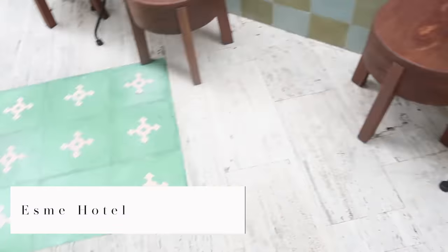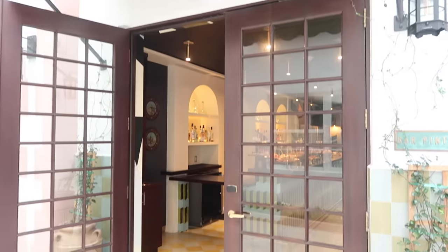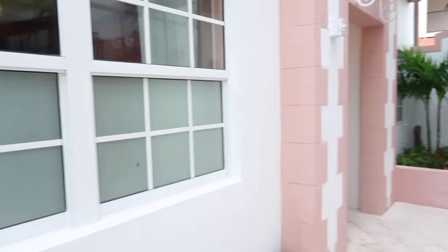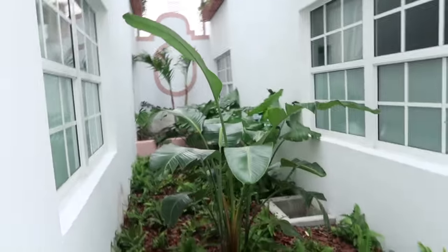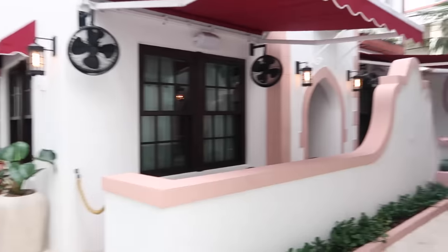And I came across Hotel Esme in Miami Beach. It is located on Española Way. I actually used to come over here and take tons of photos in this cute little neighborhood. They have tons of restaurants. It has a very old world vibe and feel. They actually turned one whole block into a boutique hotel. It is Hotel Esme and it is incredible. It feels like a Mediterranean oasis, even though you're right in the center of what used to be a very touristy area. It's so beautiful over here, so quaint, so quiet.